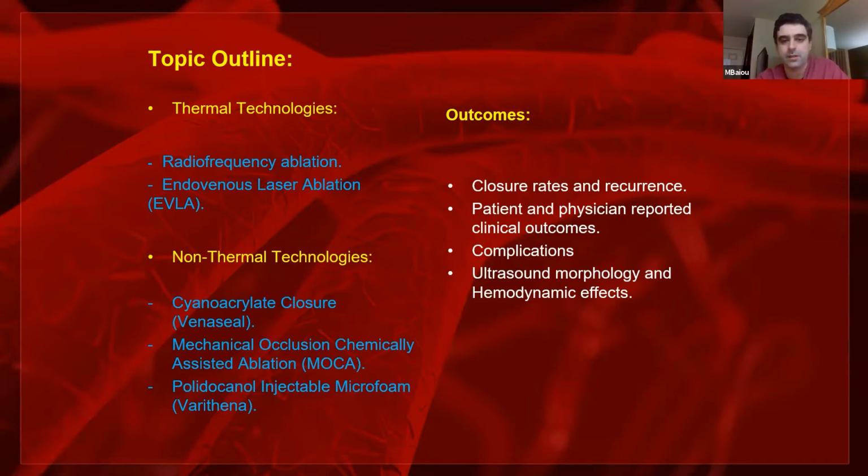Outcome terms: when I mention immediate outcomes, I'm referring to the first 30 days after the procedure. Short-term outcomes usually refer to a few months to a few years after the procedure, and long-term outcomes refer to 5 years up to 8 years and beyond.